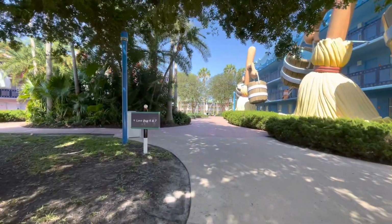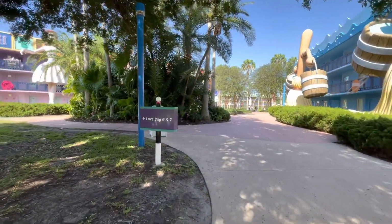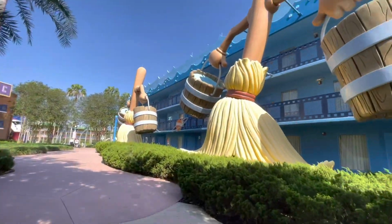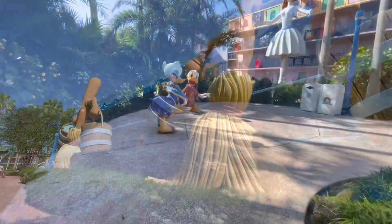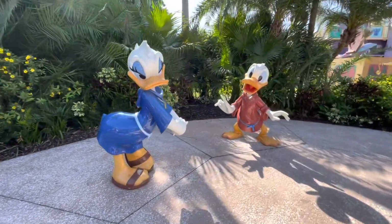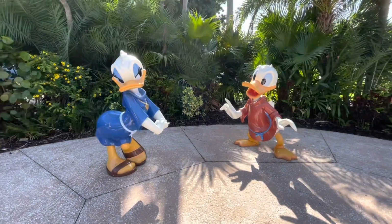And then directly out behind the Fantasia section is the Love Bug section, which are buildings 6 and 7. I knew this had to be here somewhere, but I did not know where it was in this resort. Good morning, Donald. Good morning, Daisy.